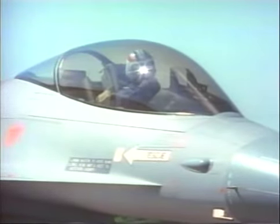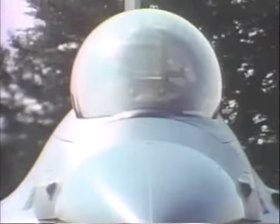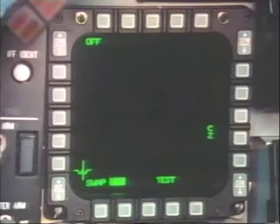Seconds later, the engine is up to idle speed and the pilot begins his pre-flight checks and aligning the inertial navigation set. The entire process, from start to takeoff, can take less than 1 minute, but today we'll take it a little bit easier. With the data transfer equipment, the entire mission can be loaded into the aircraft systems in only 5 seconds.